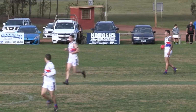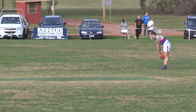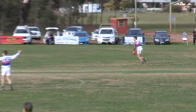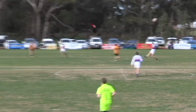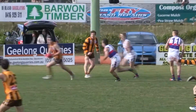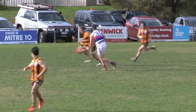So Timmy Barton now with the ball right in the middle of the ground. Inverleigh with players back. They get some numbers back. He's not too sure where he wants to go to. He's looking to the far side of the ground. Straightens things up a little bit, goes towards Baseley, he's up, ball back of the contest, picked up by Bowman, goes across the ground.